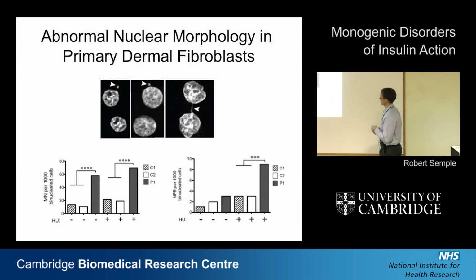In the images at the top, you can see on the 2 left-hand images 2 micronuclei. So these are inappropriately packaged up little fragments of DNA containing chromatin. And we can see a nucleoplasmic bridge on the right, which is a persisting strand of nucleoplasm between two nuclei after mitosis. So all of these things are indirect evidence of an incomplete DNA damage repair during the process of mitosis. And when quantified through counting, we could show that in our patient cells, these were highly significant and exacerbated by hydroxyurea, which depletes deoxynucleotides.